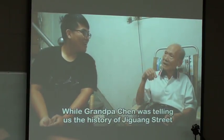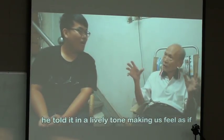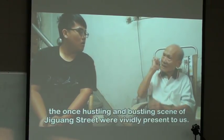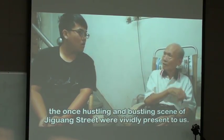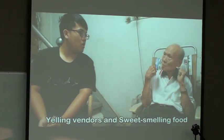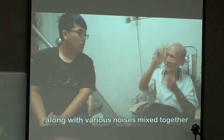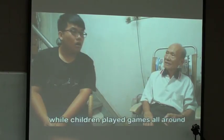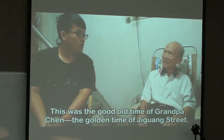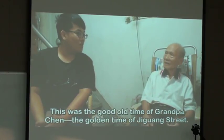While Grandpa Chen was telling us the history of Jigong Street, he told it in a lively tone, making us feel as if the once hustling and bustling scenes of Jigong Street were vividly presented to us. Yelling vendors and sweet-smelling food, along with various noises mixed together, while children played games all around. This was the good old times of Grandpa Chen, the golden time of Jigong Street.